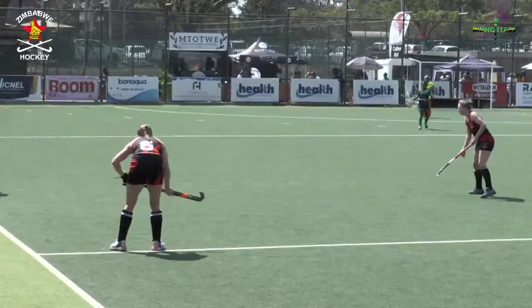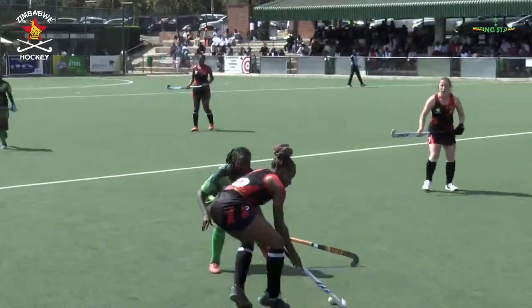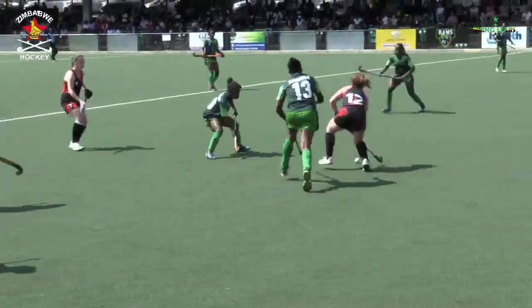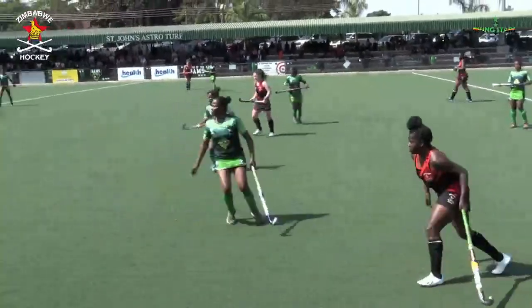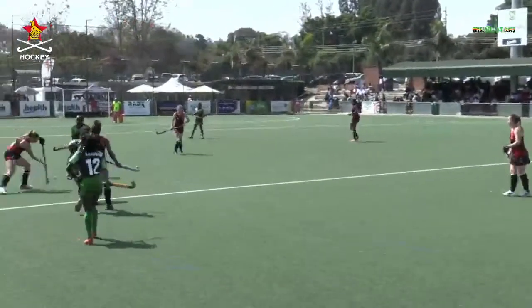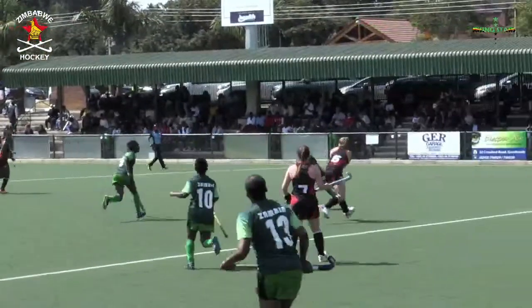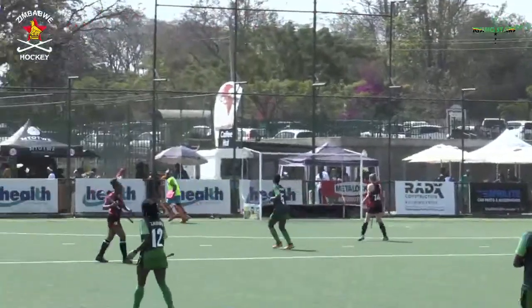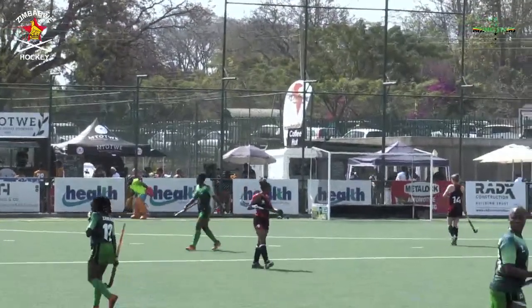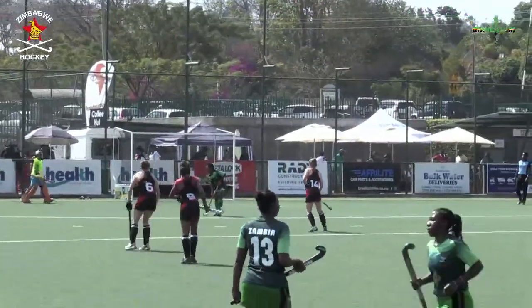Zim set their structure. Simple interception. Great composure by the Zimbabwean in the middle. Good pick up by the Zim number 6. Great pass, missed trap 16 to Zambia. Missed trap by number 14, Zimbabwe. Had a very good opportunity to score there.